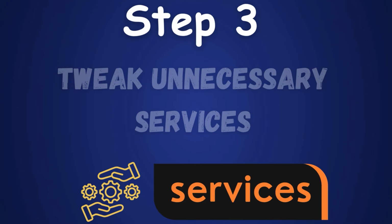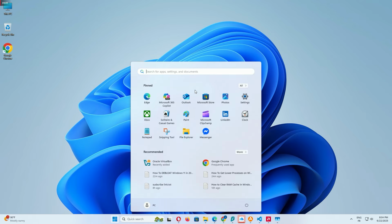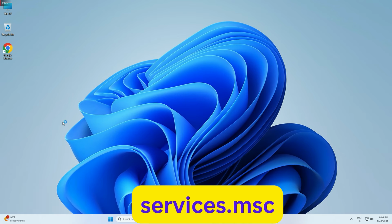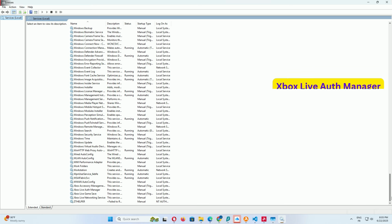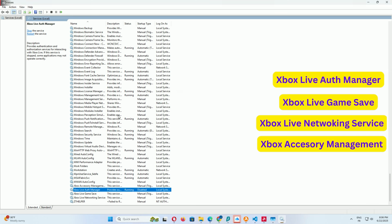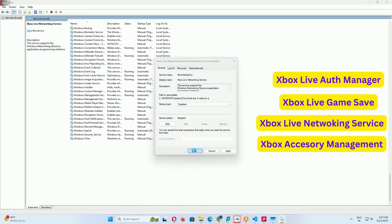Step 3. Tweak unnecessary services. Services are sneaky process generators. Press the Windows key, type Run, and hit Enter. Type services.msc and press Enter. Scroll to the bottom. Let's disable Xbox services. Double-click Xbox Live Auth Manager. Set Startup Type to Disabled and click Apply, then OK. Repeat for Xbox Live Game Save, Xbox Live Networking Service, and Xbox Accessory Management.